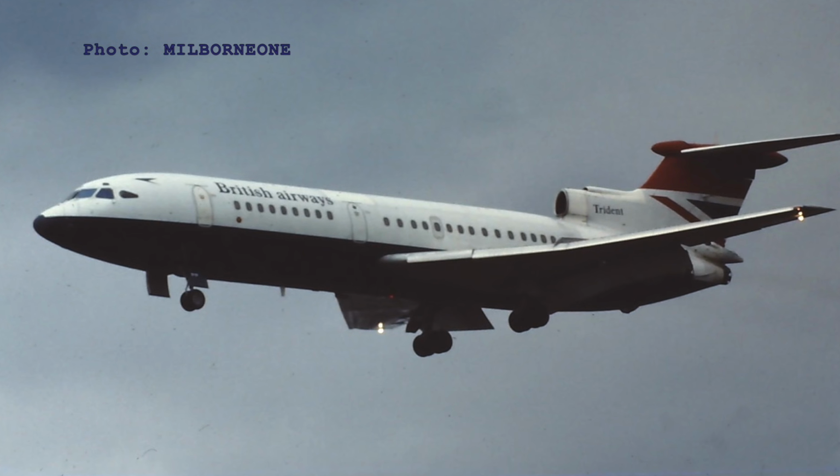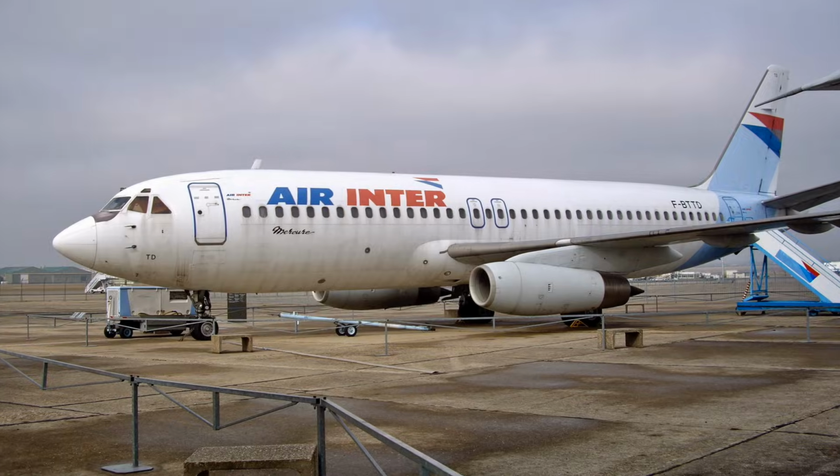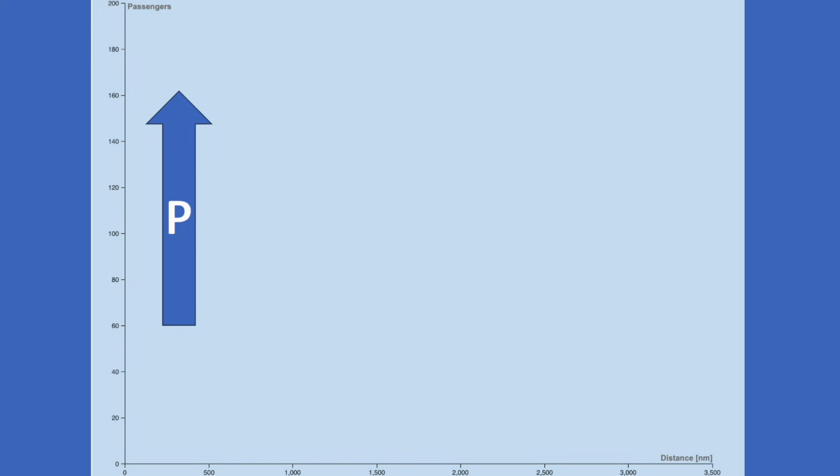Selecting the size and the range can make or break an airliner. Superbly engineered aircraft can become commercial failures if those numbers are not quite right for the market. Think Hawker Siddeley Trident 1. Think Dassault Mercure. Here is what the early jet era looked like in terms of passenger payload and range.